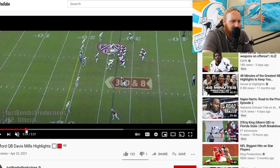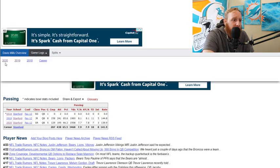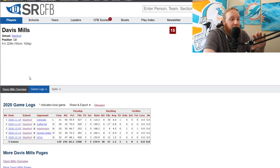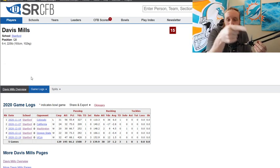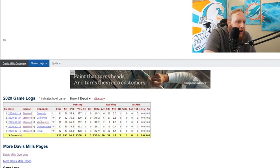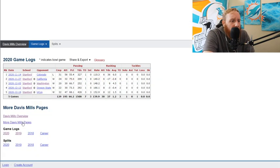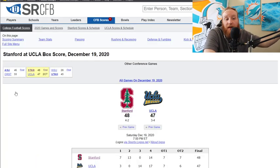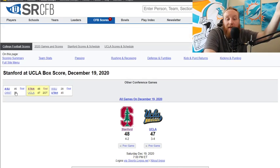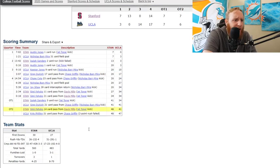Interesting. Number 13 here. Oh, this is the wrong highlight package. All right, we got to get a little bit more technical here. We got to break it. I got to see what this man's looking like. I know Davis Mills probably isn't going to work in this league, but I think this wide receiver right here, number 13, I'm loving it. So let's go to this UCLA game. Last game that they had, too. Interesting. So, hey, last game for Davis Mills draws them down in the win in double overtime. Absolutely fantastic. We'll take that absolutely all day long.